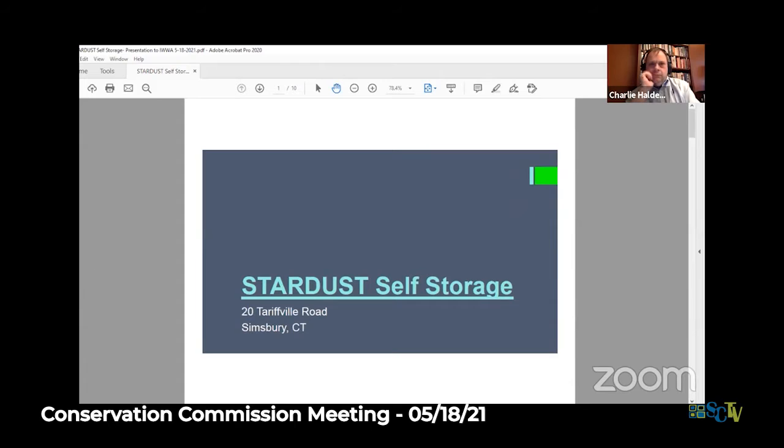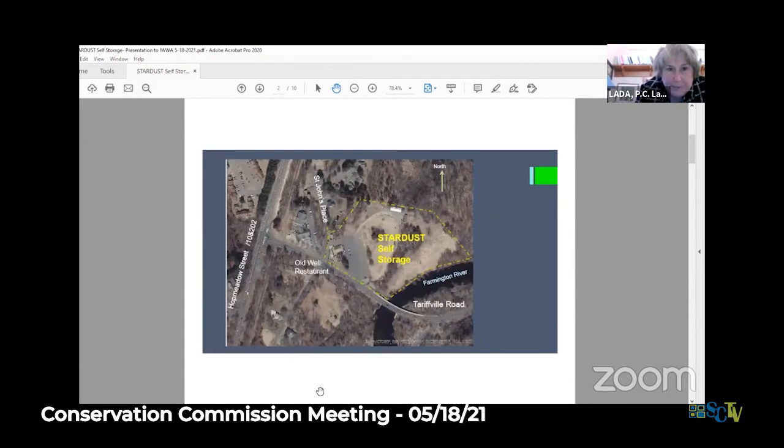Okay. So this is 20 Terriffill Road. The Terriffill Road, as it hits Hot Meadow Street, 10 and 202, there's an existing old well restaurant. This is the property that's also on St. John's Place, and it runs from St. John's Place, Terriffill Road, out to the Farmington River.